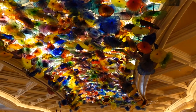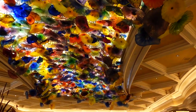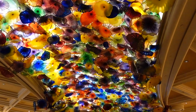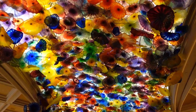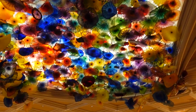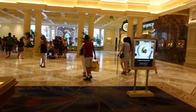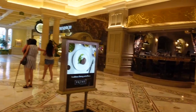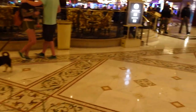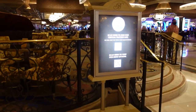Fiore di Como, the glass-blown flowers on the Bellagio lobby ceiling, were designed by glassmaster Dale Chihuly. The 2,100-square-foot piece is made of 2,000 flowers, weighs 40,000 pounds, and cost $10 million. The Las Vegas resort is named after and designed to invoke images of Bellagio, Italy, the Pearl of Lake Como, one of the most beautiful places in Lombardy, known for picturesque villas overlooking the water.